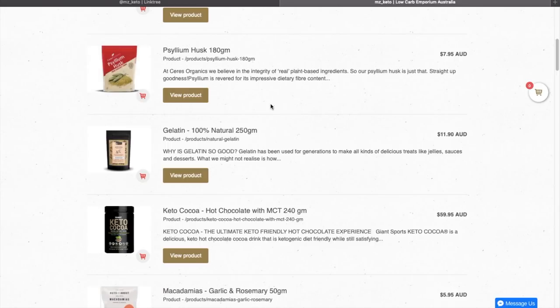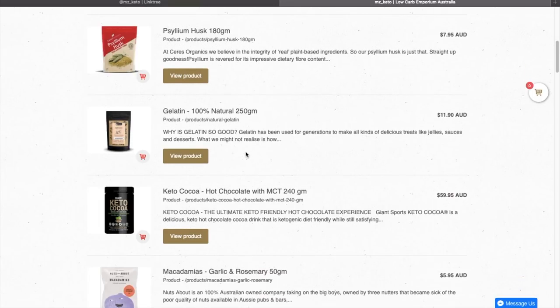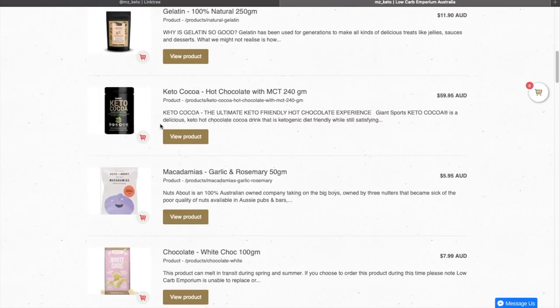The psyllium husk is really good to add onto food, a good source of fiber. The gelatin is good with soup mixes and to make jellies with. I like to mix it with the Ultima powder. The keto hot chocolate is life. Oh my gosh, I need to have one today.